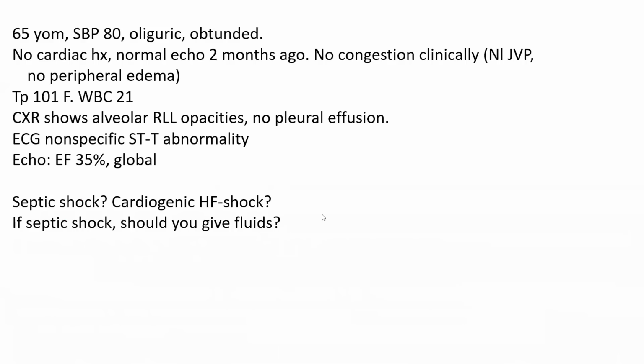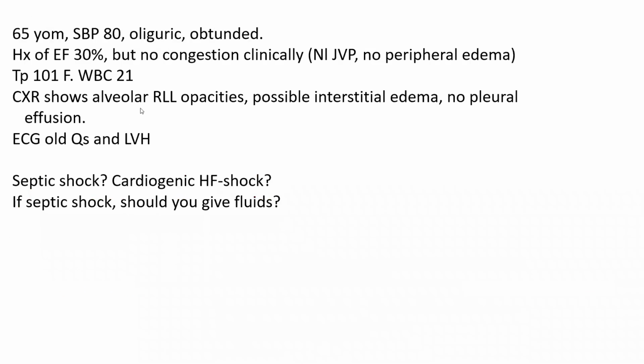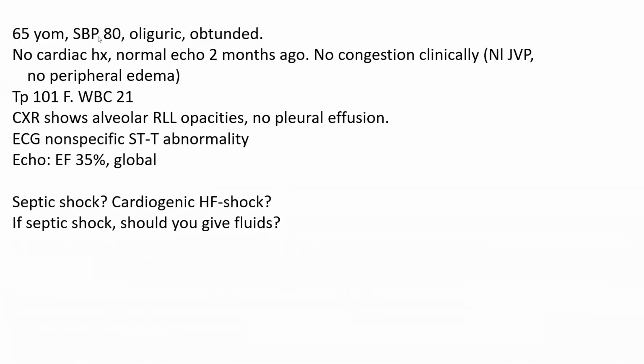There is a second caveat of that echo. I'm going to give you another case scenario very similar to this one. A 65-year-old, hypotensive, in shock, oliguric, obtunded, no cardiac history. He had a normal echo 2 months ago, not congested clinically. He also has fever and elevated white count. So it looks like a septic shock picture from pneumonia as well.